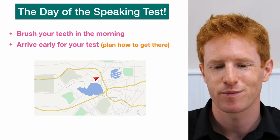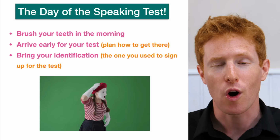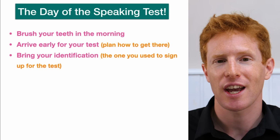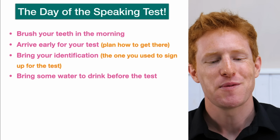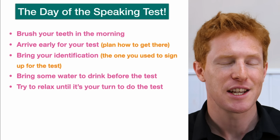Now, this is the one that you use to sign up for the test. It doesn't happen so regularly, but sometimes students arrive with the wrong identification or no identification at all, in which case they cannot do the test and they don't get their money back either. Bring some water before the test as well, especially if you're like me and you get quite a dry mouth when you're feeling nervous.